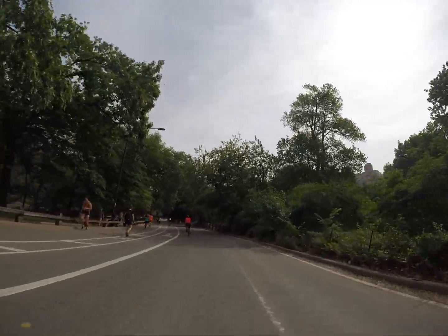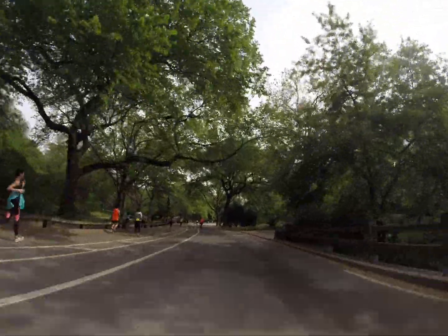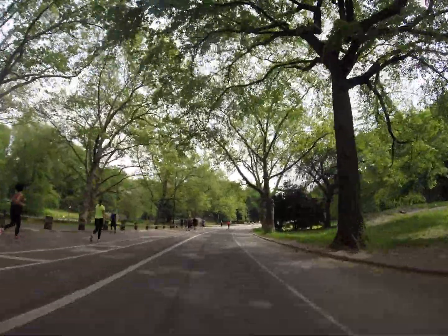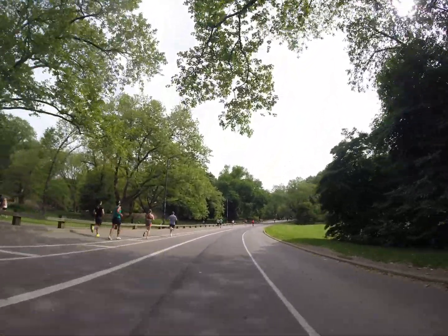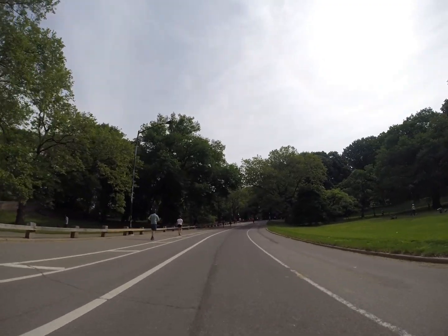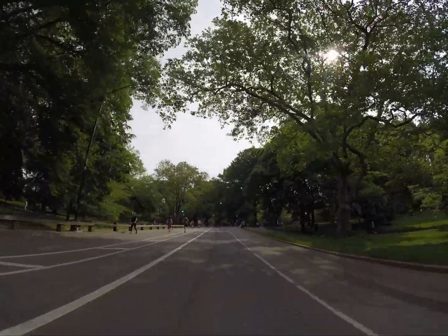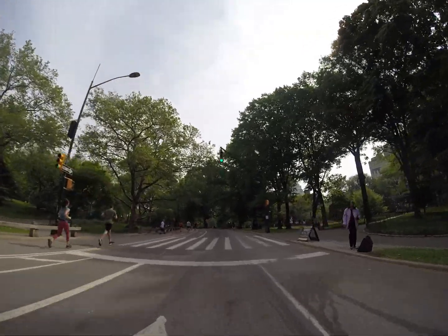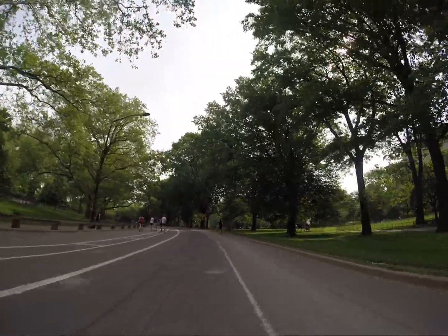I hope you have enjoyed this little jaunt around Central Park. I know I certainly did. So coming up here on the right would be our 72nd Street entrance. Just at the next traffic light.